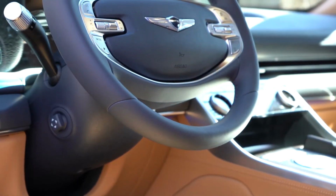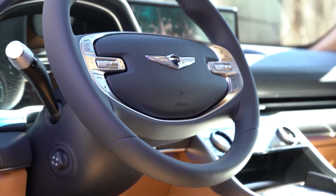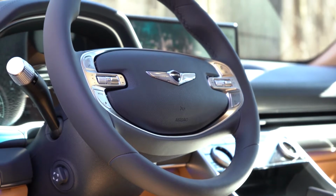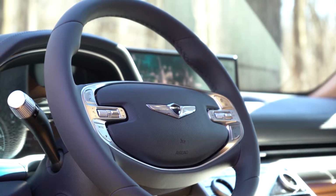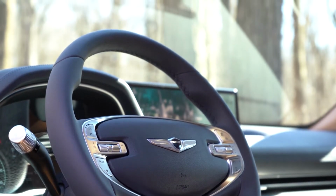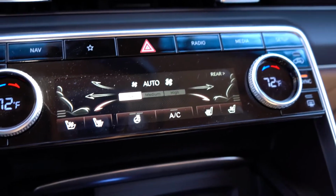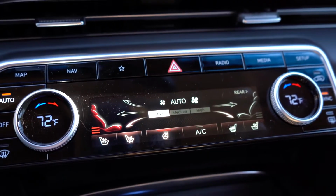It is tilt and telescoping. I love the oval design to it. You see no other steering wheels like that on the road besides what Genesis does right now, at least. It is leather wrapped, of course. That's pretty much as expected at this price point. It is heated as well for all trim levels, and that's located in the digital portion of the climate control settings up front here, and I'll get more into that in a second. But that's pretty cool that they're heated across the board.